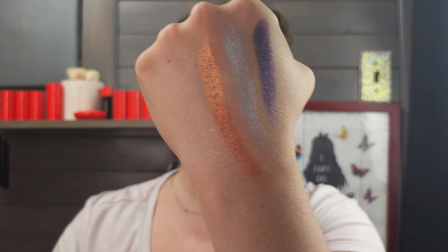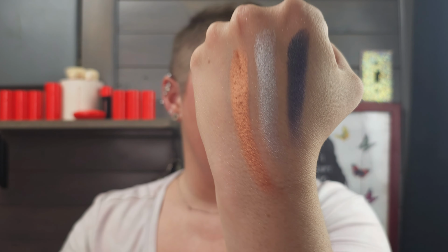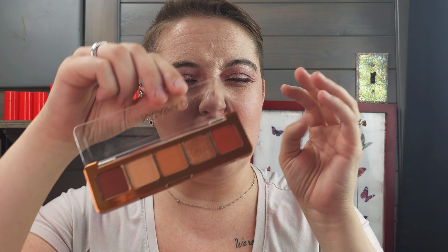Number 9 is the Natasha Denona Mini Bronze Palette. I have the MIDI Bronze Palette. This is the Mini. There's only one shimmer shade in this palette. The rest are matte. And it's gorgeous. That shimmer, I mean, yes. And if you want a very rich fall themed palette, this is perfect.